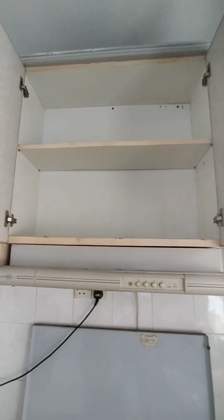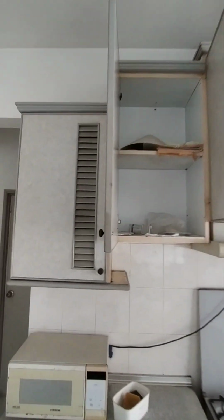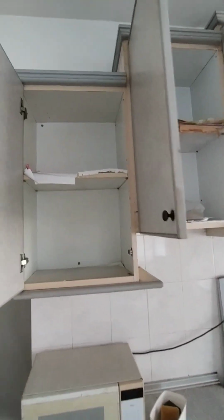Okay, got a few useless cookie cans up there. There's the kitchen cabinet. Okay, it's all empty. For some reason, the microwave is still attached. Ooh, look at the steam. Open switcher. Table. Okay, definitely need to sweep and mop the whole place.